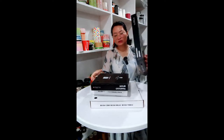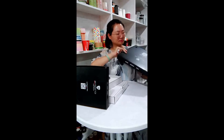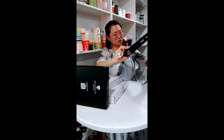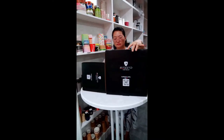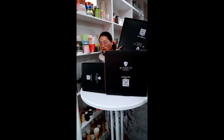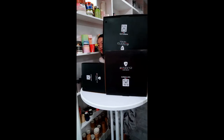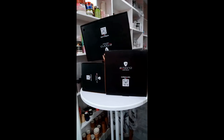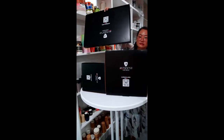About this Quinity's pizza box, we also have the bigger one. This is the small one. This is the bigger one. Okay. We also have the rectangle. Hello, friend. We also have the rectangle size like this one. This is the 1-foot pizza box size. This is the customized size we made with the guys.